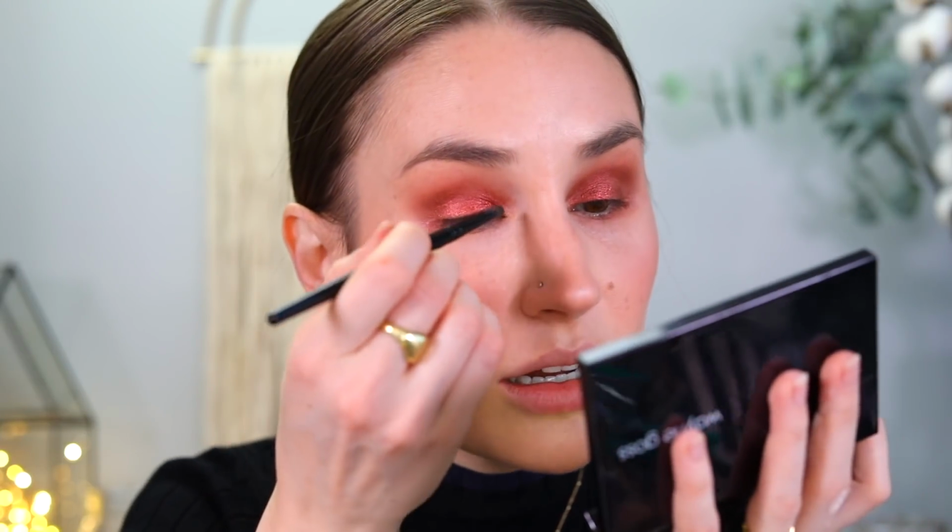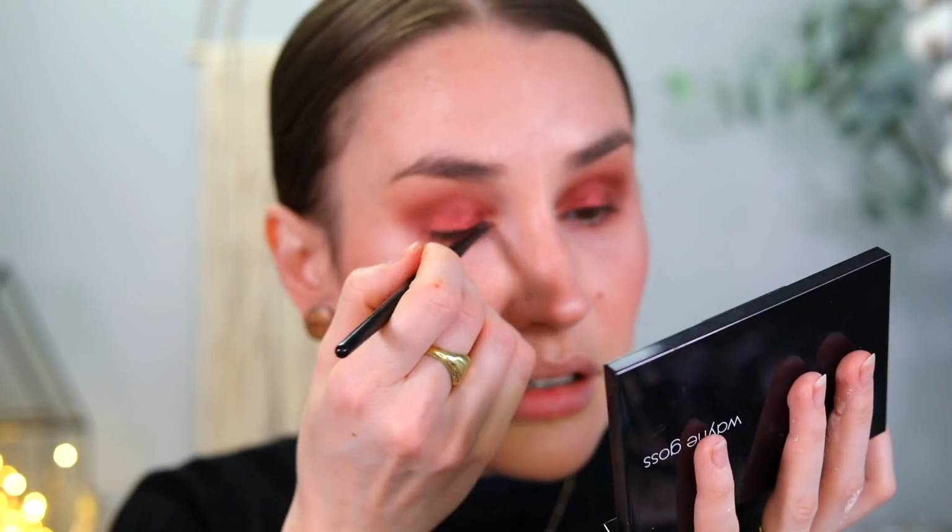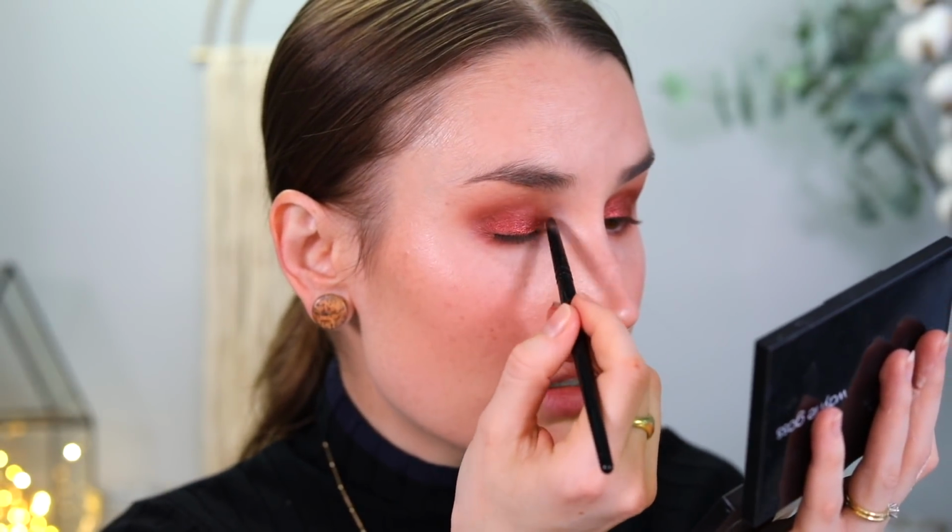So I will typically go in with a highlight or something. So I'm going to use that Wayne Goss highlight right there. A very fiery Aries look, isn't it?